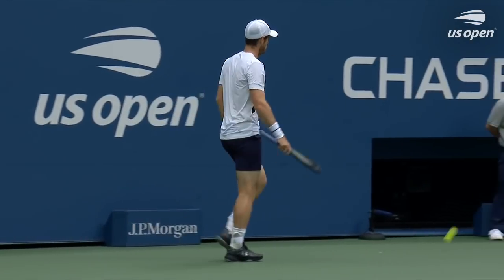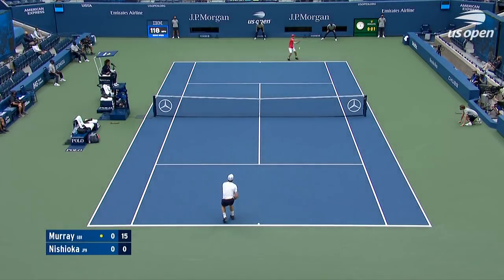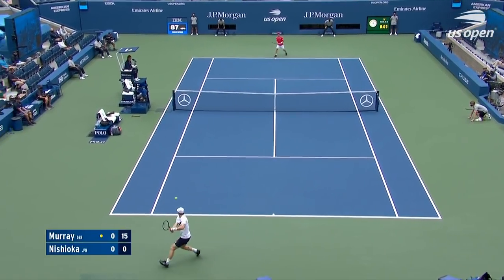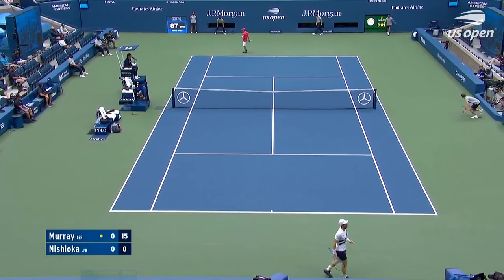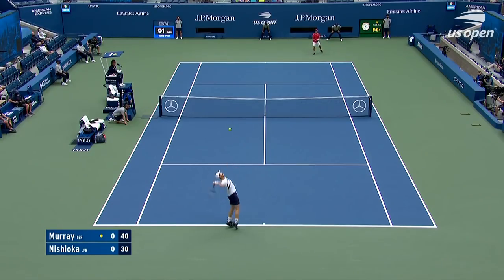That's a fantastic lob to start this match off. Randy Murray.